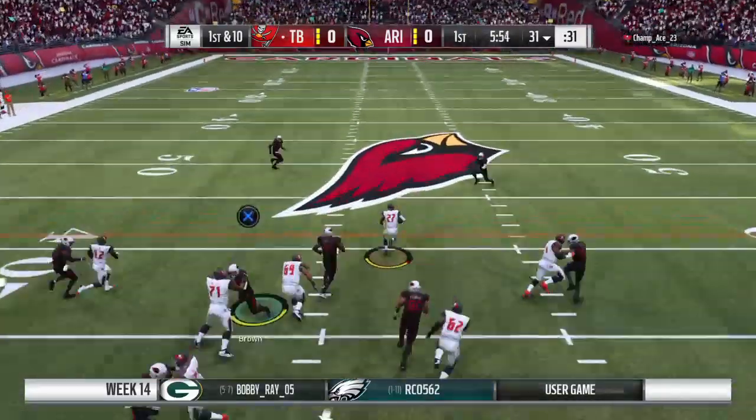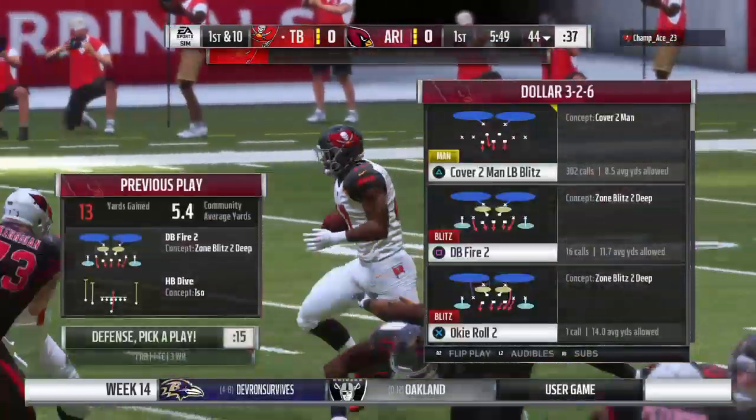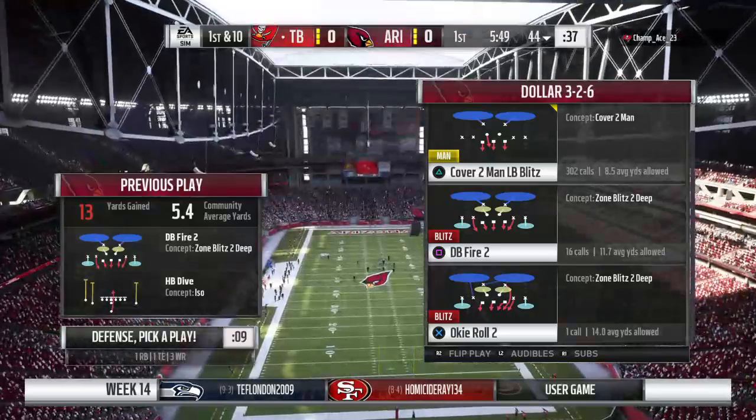Here's Ronald Jones, first carry for the USC man. And they'll get it up just short of the 45 at the 44. Solid way to start the drive, 13 yards, picking up the first. And there we see an early burst that makes him one of the leading rushers in the league.